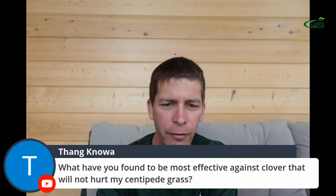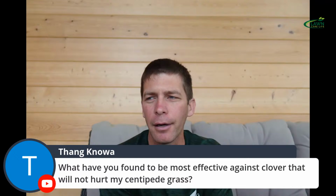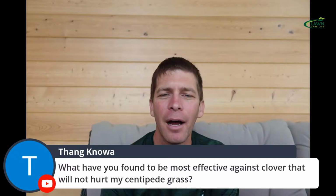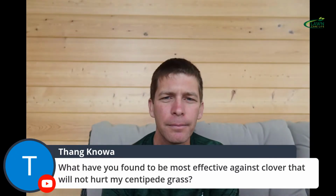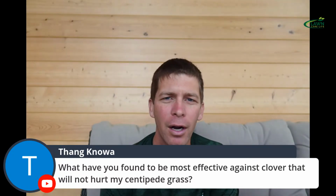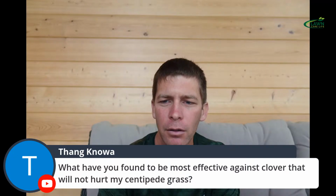What have you found to be most effective against clover that will not hurt my centipede grass? Yeah, wait till it's green again. You can use atrazine if it's kind of in transition. I did a video on killing clover. But Change Up is a great product for centipede grass. So Change Up or metsulfuron is really cheap. MSM Turf, the active ingredient is metsulfuron, is also really great.